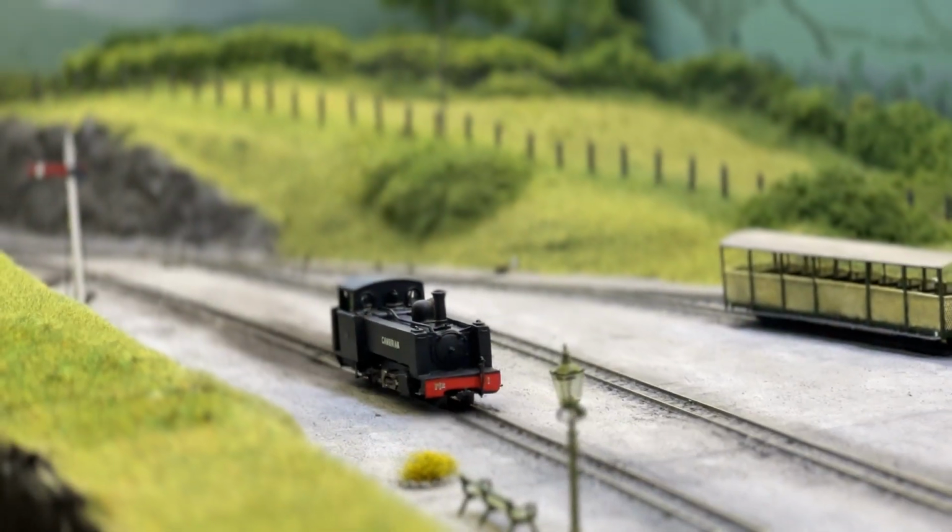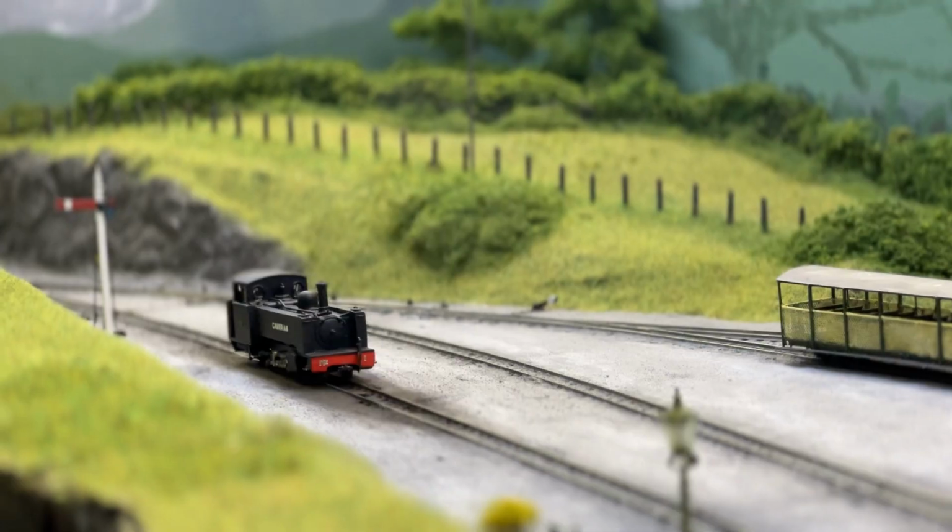Original livery, that's the Granddad. Can we go to a different train? We will in a minute. And it's just one.